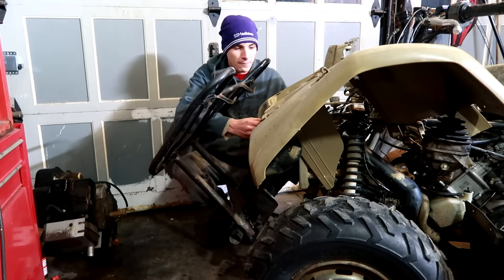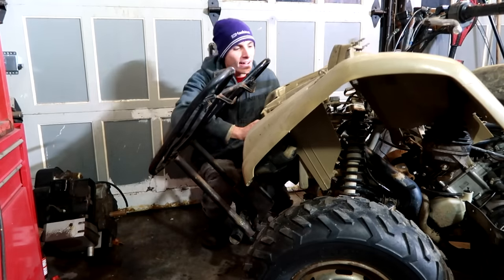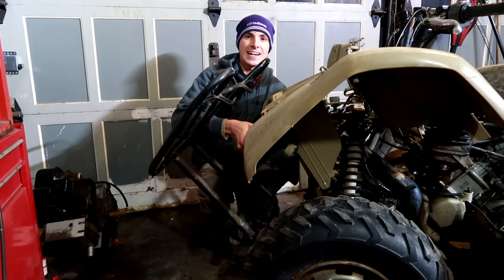This whole time, I couldn't find this one bolt. I finally found it, and I hope I can finally get it out.